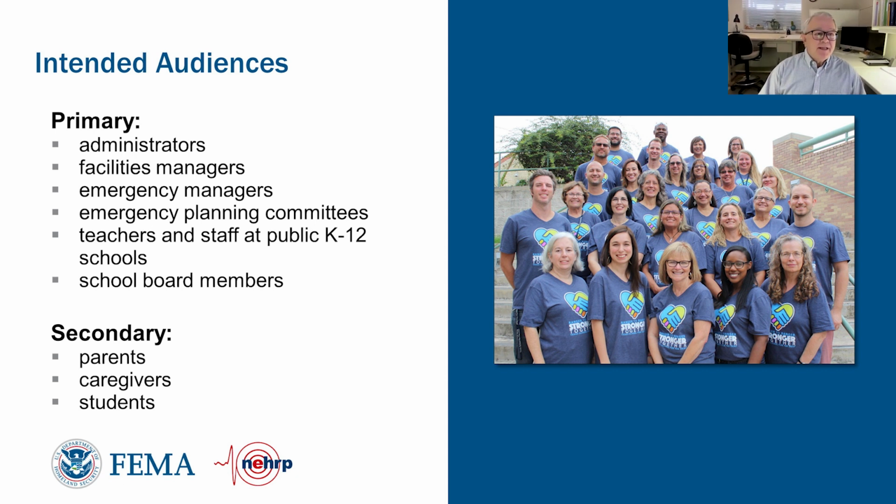Who are some of the intended audiences? Well, the primary audiences intended for this document are the school administrators, facility managers, emergency planning committees, teachers, and staff at public K through 12 schools, and school board members. Secondary audience, however, is parents, caregivers, and students.